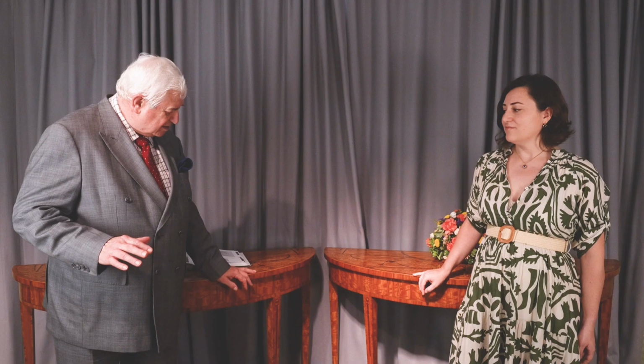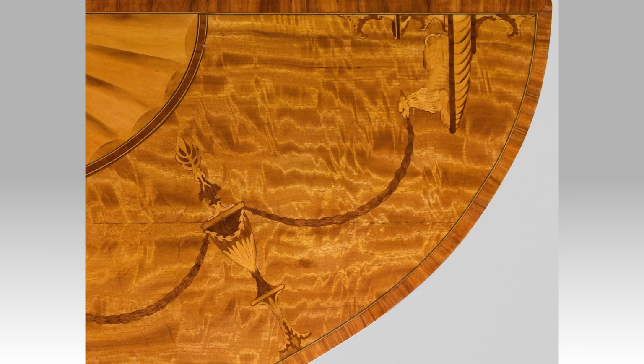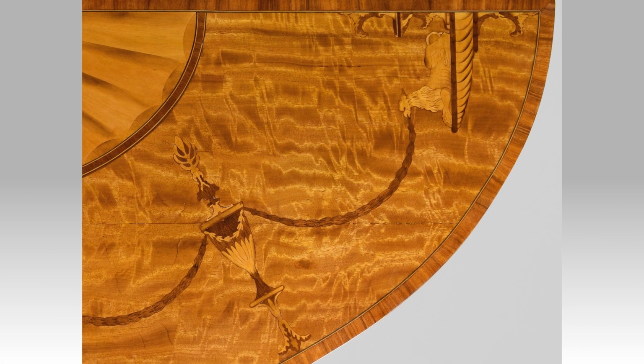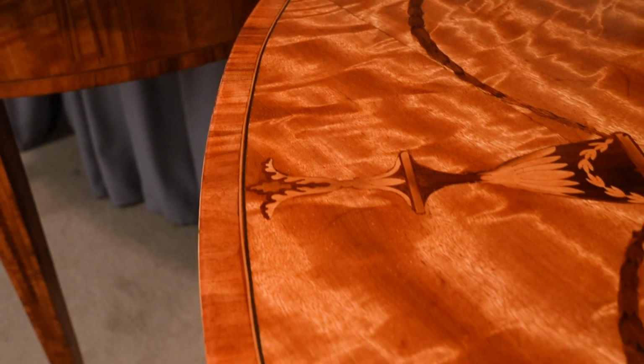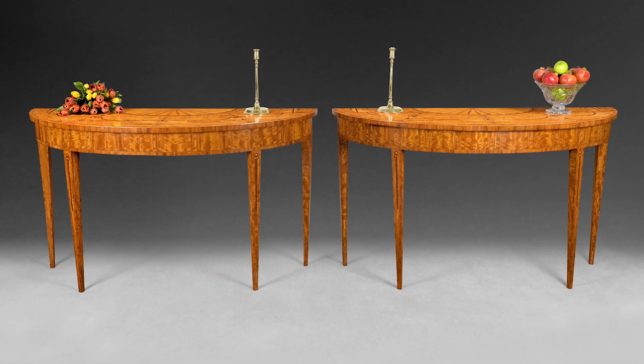Let's just start with a brief description of the tables. They're a pair of semi-elliptical console tables, executed in satinwood, with rosewood crossbanding and the most wonderful neoclassical marquetry inlays on them. And in the research that we were doing, Philippa made a note of the different awards that Wright and Mansfield received for their beautiful furniture.